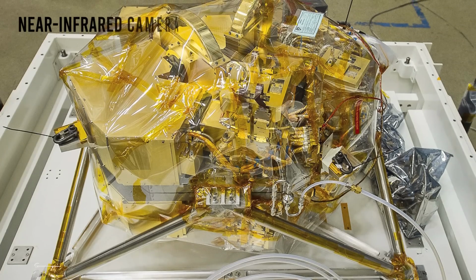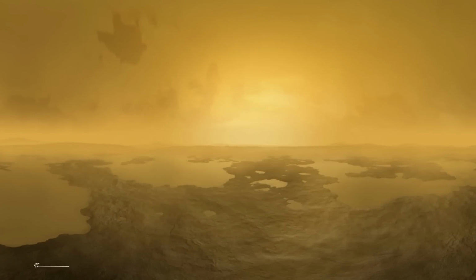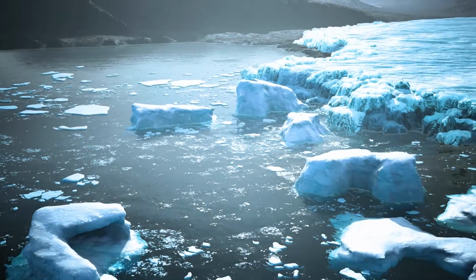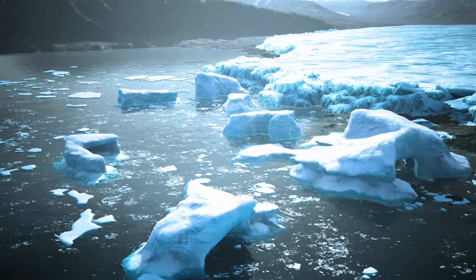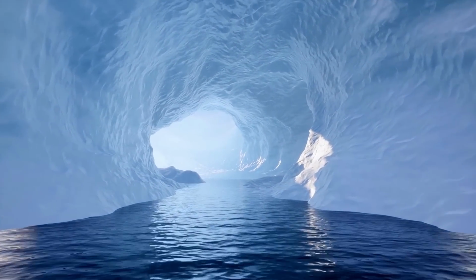The observation was made using the telescope's near-infrared camera, which is able to see through the thick haze of Titan's atmosphere. The camera revealed bright patches on the surface of the moon that were consistent with exposed water ice. The presence of water ice on the surface of Titan is significant because it indicates the potential for liquid water to exist beneath the surface.